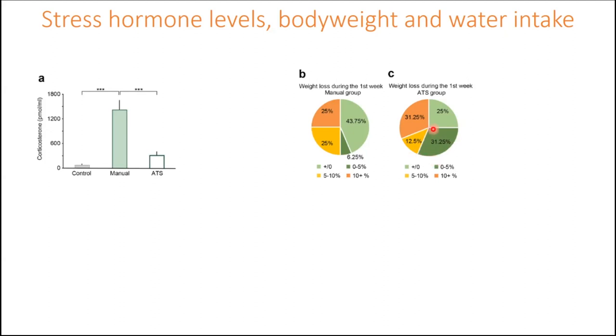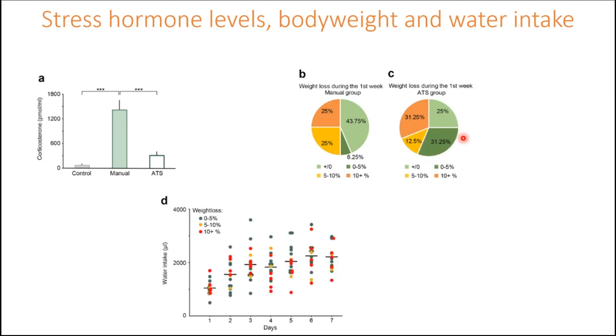So that's this 1/3 of the animals. And then there was not a lot of correlation between the actual water intake and the actual weight loss, at least we didn't see.